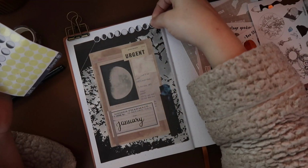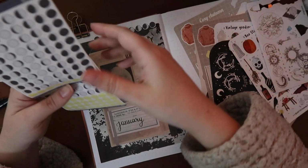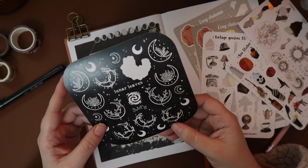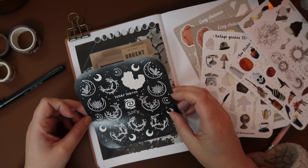I'll see if that might be a better organisation system for me, because rummaging through my stickers like this always takes me far longer to find things that I need, because they're just so jumbled up. So maybe that would be a good option for me.